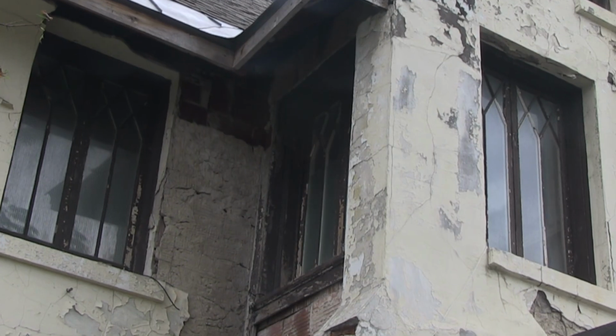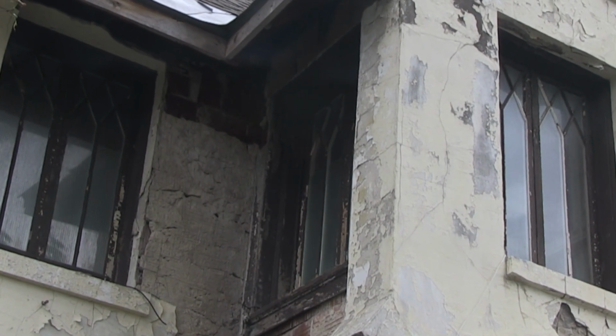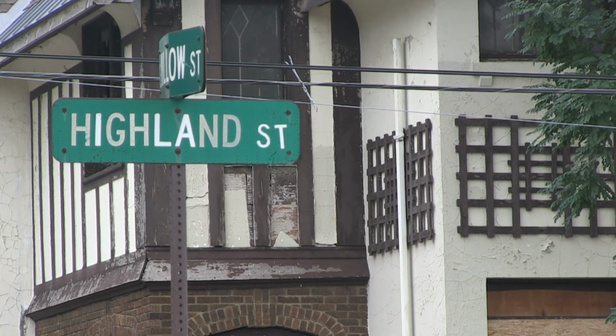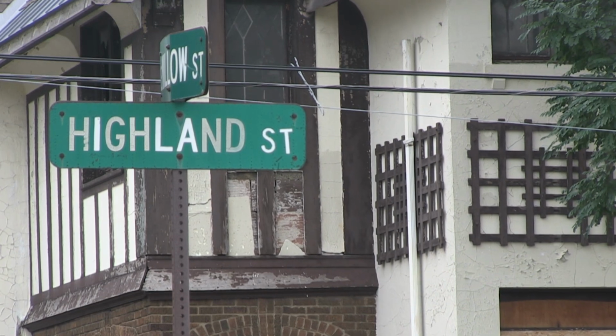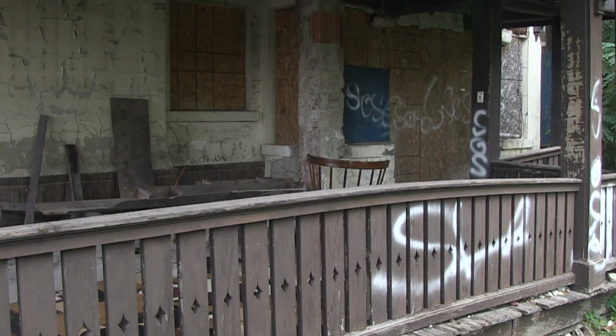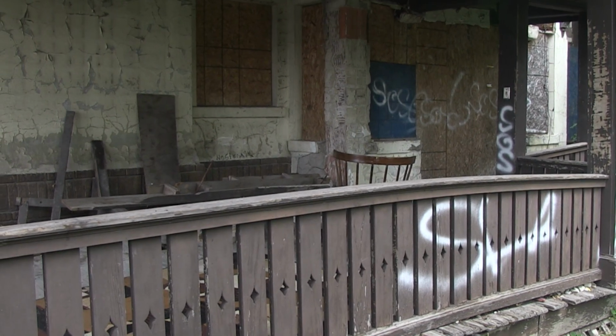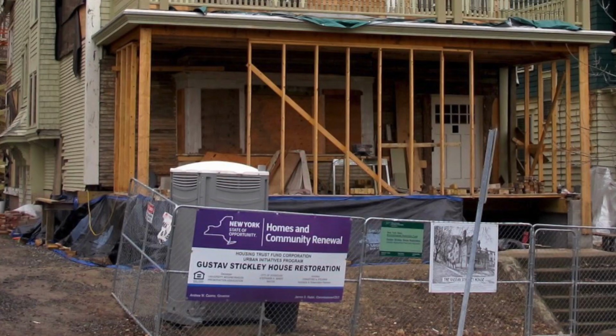And we hope that the owner will either re-engage, and of course during the pandemic it's been very difficult, or he will reach out to others to do the work instead by selling the property or donating the property or creating some kind of public partnership, all of which are possible solutions.